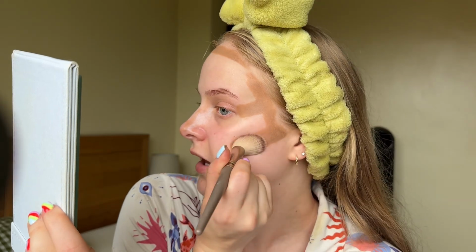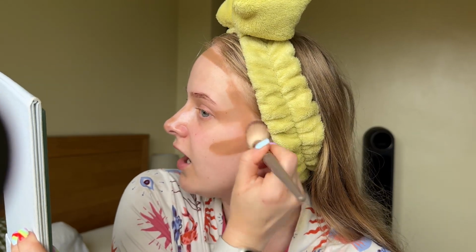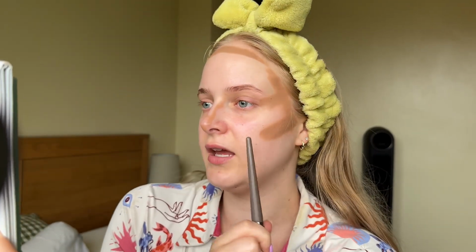A lot of the underpainting I see, they put on the blush as well at the same time. Now I found that I just want the contour and bronzer to be blended with the foundation really well and then the blusher on top, because then it gives more pow, more wow, you know? So that's what I'm doing today. Also, something that does worry me on wedding day is how the hell am I not going to get it in my hair?